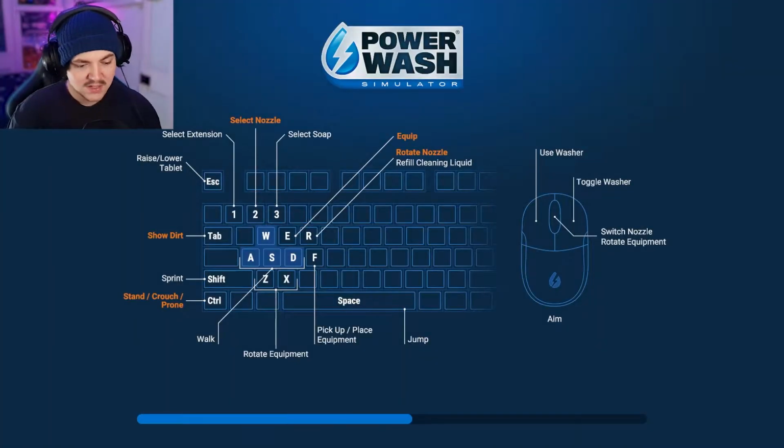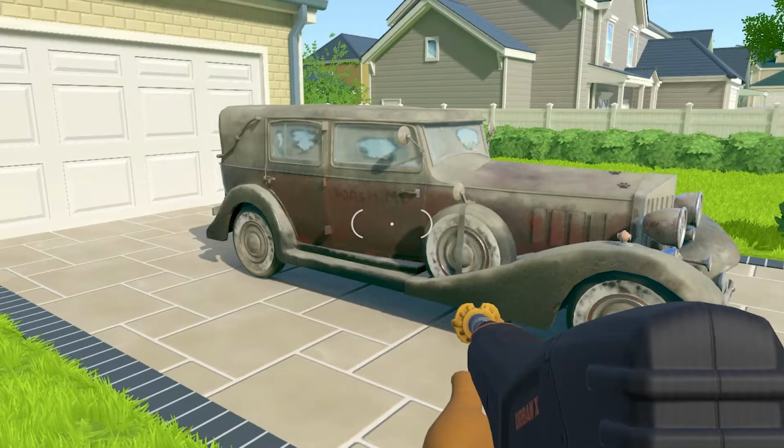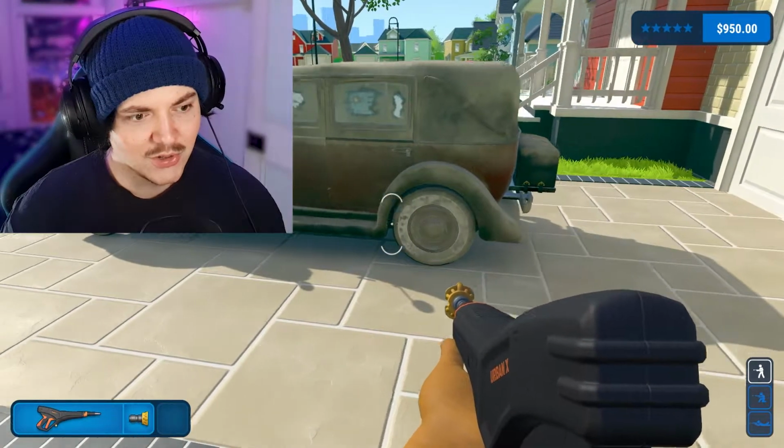Okay, let's do it. Let's clean the car. I will get the job done because I am the man of the power. Wash. Wash me. Okay. I will wash you then.